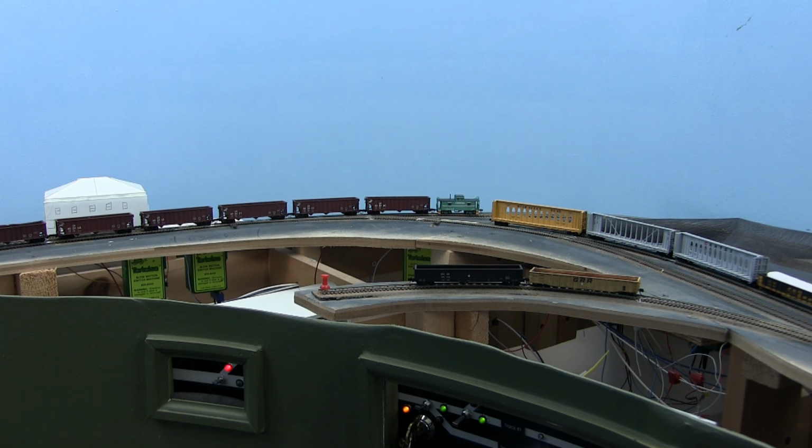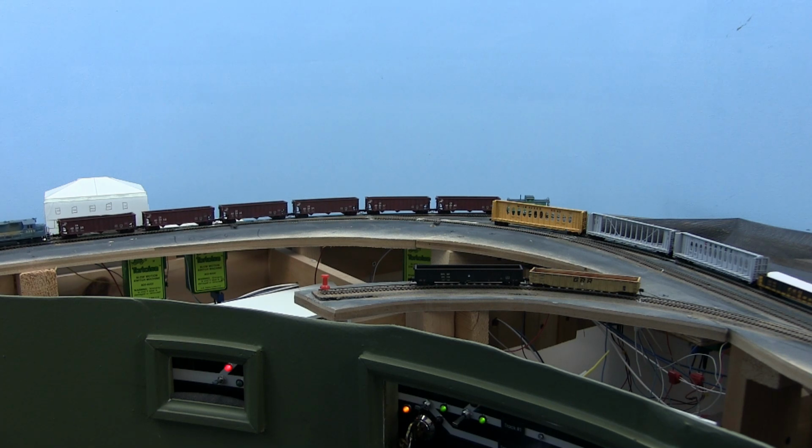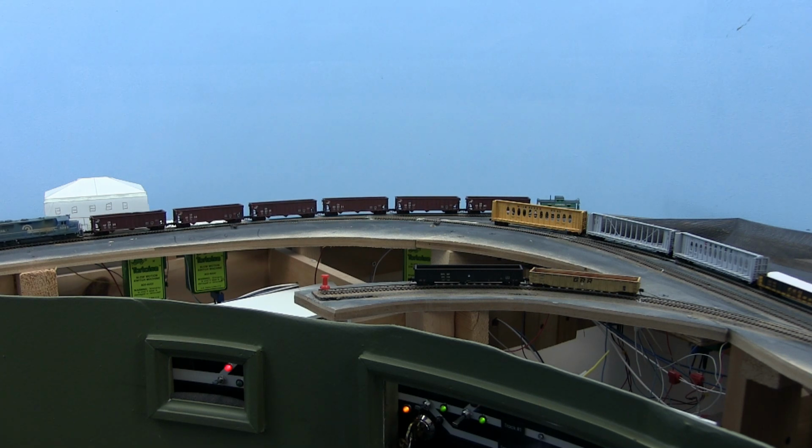All right, so we'll couple and connect. We'll release the handbrake on the caboose. Conductor and the brakeman get on the back step, and they're going to ride on down in. 3385, you're clear. Take it nice and slow in the pit because there's a crossing down in there that we got to watch for truck traffic, and the track's a little rickety.